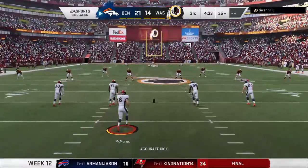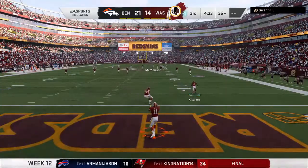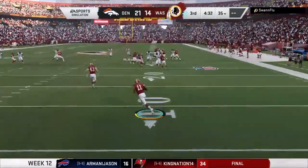After the touchdown, here's McManus now to kick it away. That's fielded in the end zone.